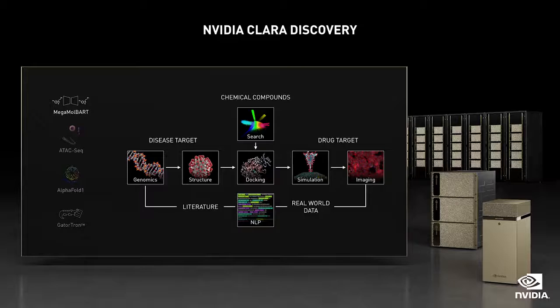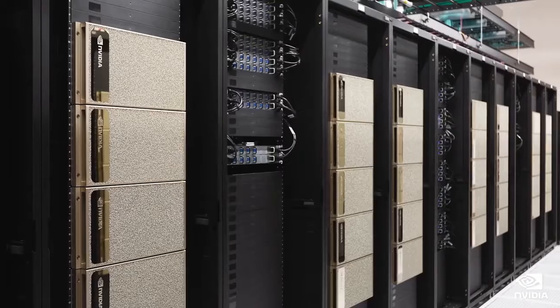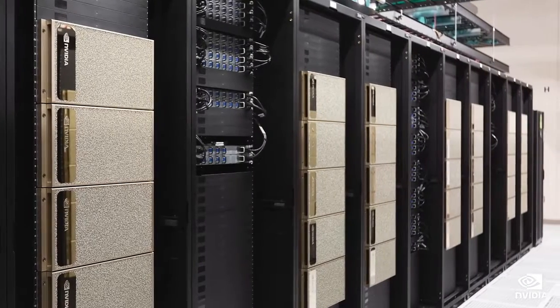This method has seen recent success with Insilico Medicine, using AI to find a new drug in less than 2 years. NVIDIA ATAC-seq, denoising algorithm for rare and single-cell epigenomics, is helping to understand gene expression for individual cells. AlphaFold 1 is a model that can predict the 3D structure of a protein from the amino acid sequence. Gatortron is the world's largest clinical language model that can read and understand doctors' notes. Gatortron was developed at the University of Florida using Megatron and trained on the DGX SuperPod gifted to his alma mater by Chris Malachowski, who founded NVIDIA with Curtis and me.